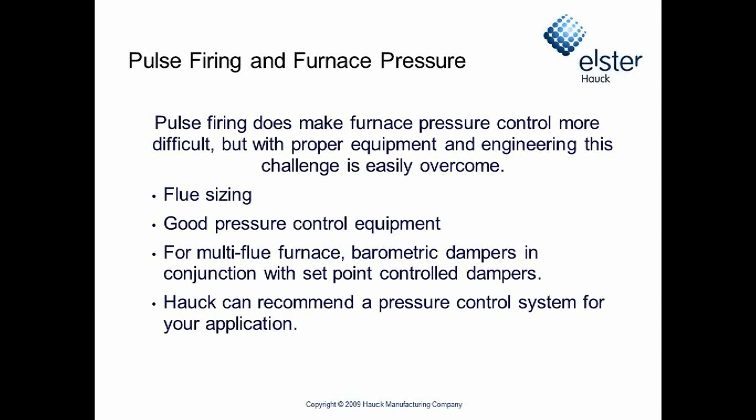As long as we stay ahead of the design, we can definitely design out any applications where tramp air might be coming into the furnace when the burner switches to low fire.